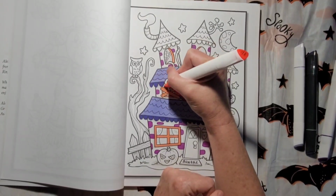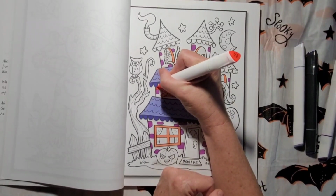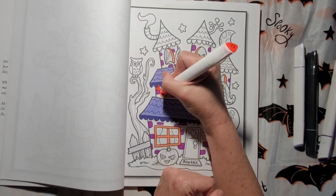Dwayne said he'd seen a Nightmare Before Christmas shirt at Family Dollar. He said he didn't know if I had it. I said, I don't have any Nightmare Before Christmas shirts.